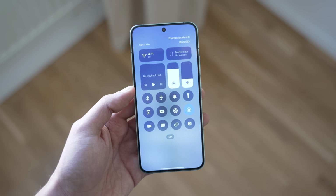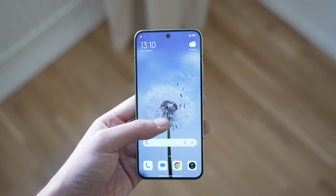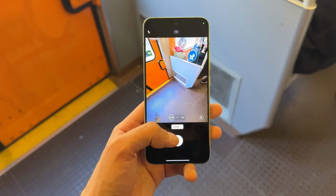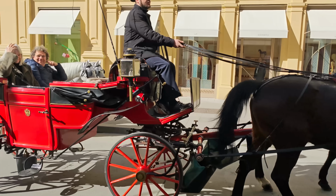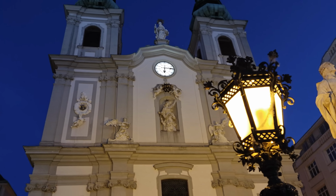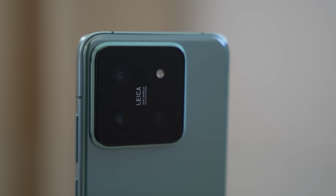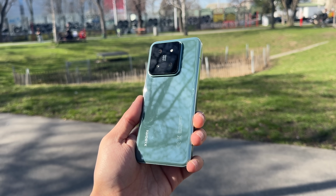So all in all, Xiaomi 14 has to be one of the best, if not the best, compact phone you can buy in 2024, with great set of cameras that can shoot incredible videos, especially in low light, as well as great performance and optimized software experience and great battery life, especially in this small form factor.